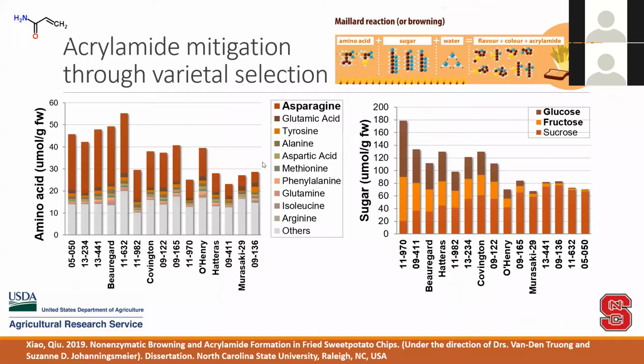So as we use frying as a technique to increase the utilization and consumption of sweet potato, our goal is to get healthy foods into more humans. And so we also need to make sure that we're paying attention to the chemistries that might be undesirable in a fried product, and most notably is acrylamide formation in fried foods. This is true of all fried foods, not just sweet potatoes. And so we did a project on sweet potato chips looking at acrylamide mitigation through varietal selection.